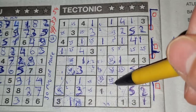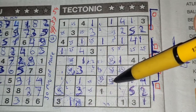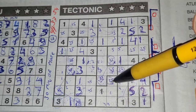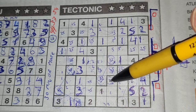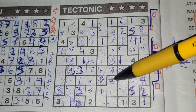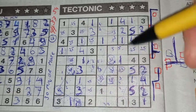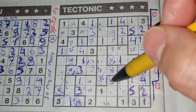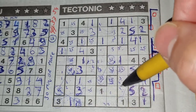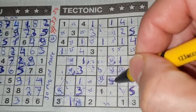I think this box will be a 5. But why did I place the 2 or a 5? Can it be a 1? Cannot be a 3. Cannot be a 4. 1, 3, 4, 2, 5. Yeah. This is the opening. I cannot place a 2 here. I need a 2 in one of those 3 boxes. So this box should be a 5.